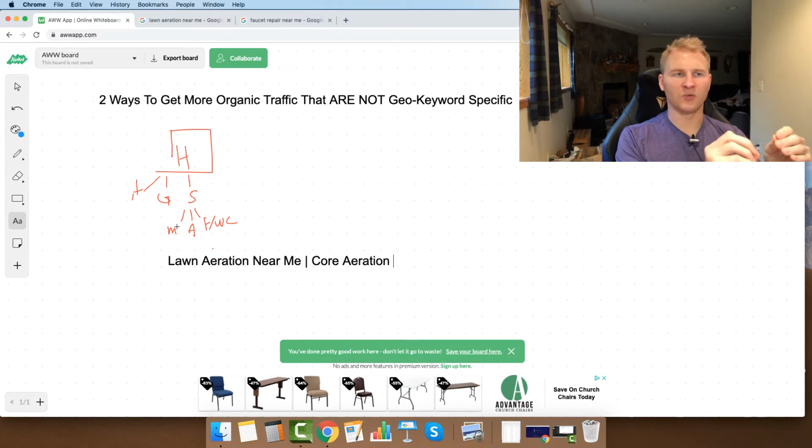But I would only really recommend doing this if you're building out a big site. Because if you're doing this for a single city focused site, you don't want this lawn aeration near me. You want this to basically be your one single city. So it would be Minneapolis, for example, or whatever city it is that you're targeting.